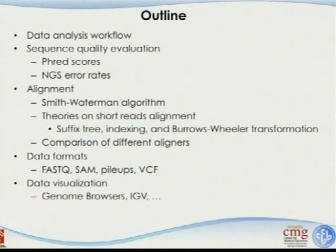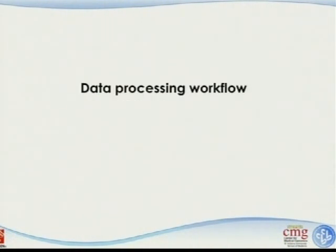And the last part will be data visualization, and I will briefly go over the Genome Browser and IGV. This is the part where you can pretty much relax, because most of you are already familiar with this, but these are really powerful tools to help us visualize the next generation sequencing data that we have generated.